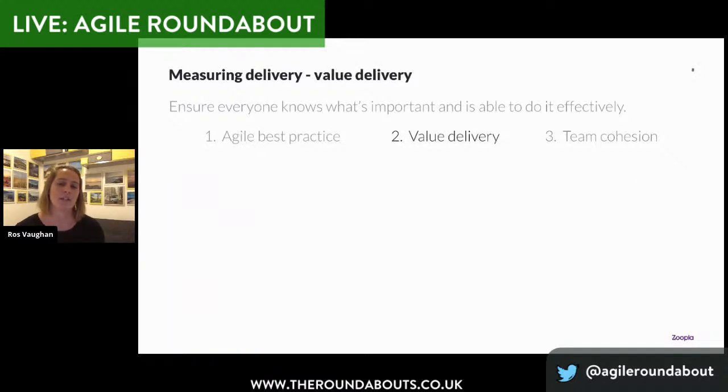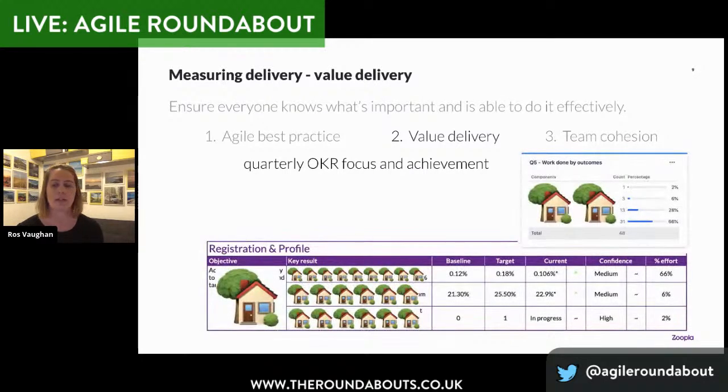So then when I started to think about value delivery and think about the role of the delivery function within this. So within Zoopla, we're using OKRs, probably not much of a surprise. I'm afraid I can't share any actual examples because they're all relating to work that's happening at the moment. Suffice to say that it relates to property.